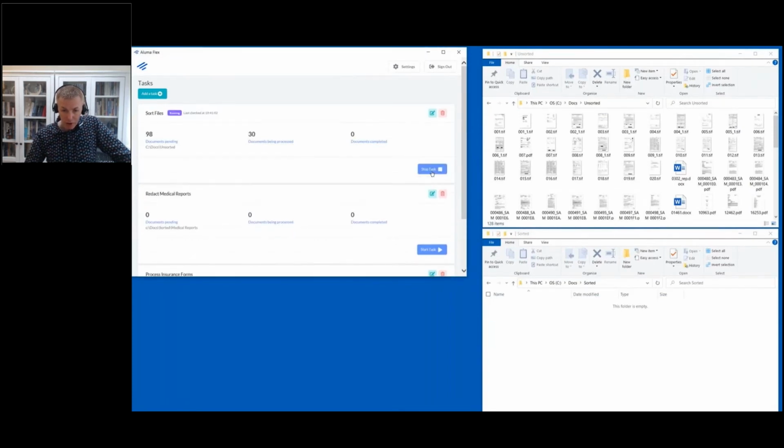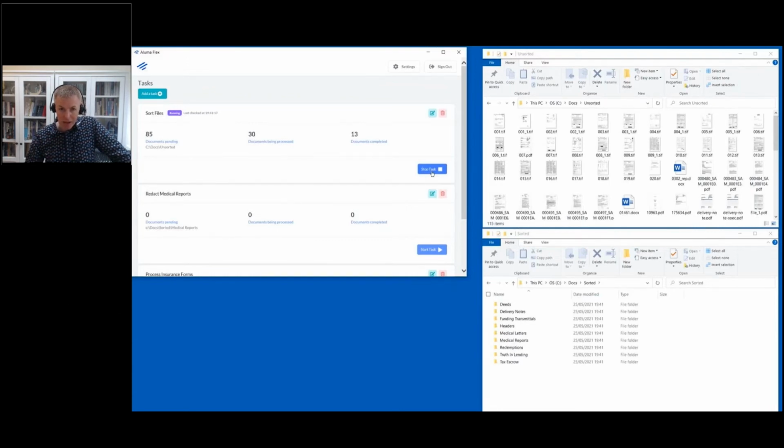Now, I'm going to use a file-based integration with the cloud service as one example of what that environment might look like. And I'm going to use it to sort a folder of unsorted documents that are in a variety of formats into folders. So in the top right window, you can see that folder of unsorted documents. There's a mixture of different file formats there, TIFFs, PDFs, Word documents in this case.